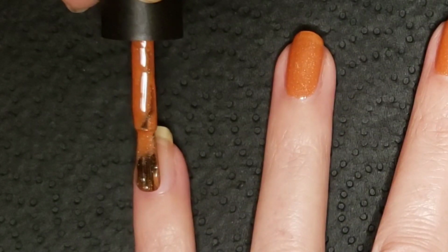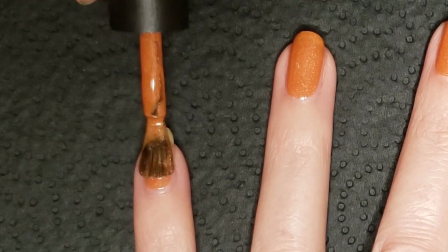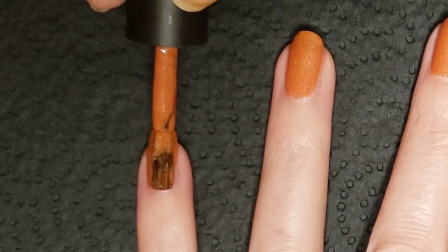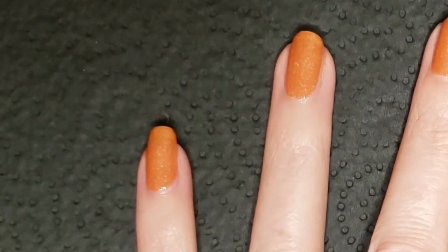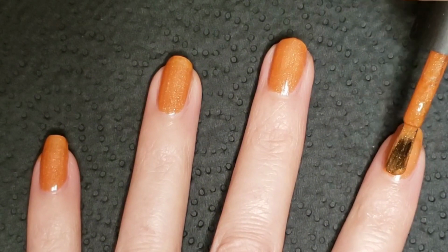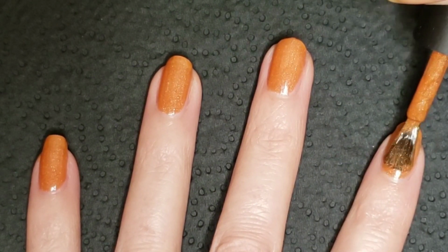So there's just a tiny bit of visible nail line on this first coat, which is quite good coverage, and it's really just a preference whether you like to have visible nail line or not. I usually would rather have it more opaque, so I'm going to be going in with a second coat.